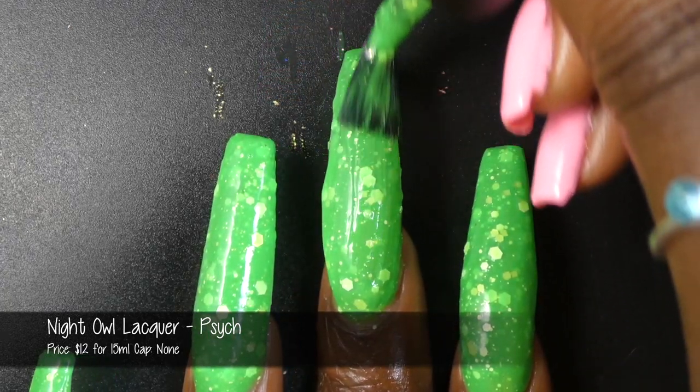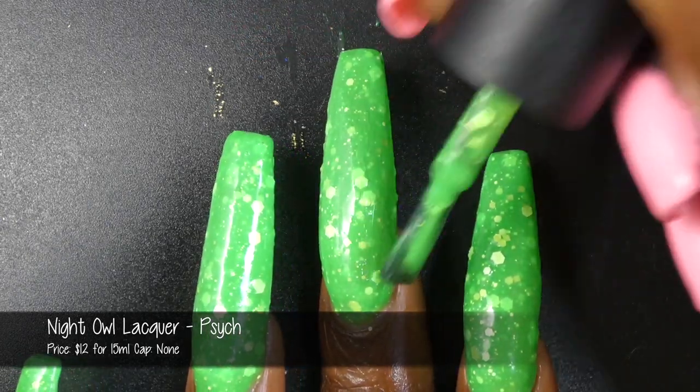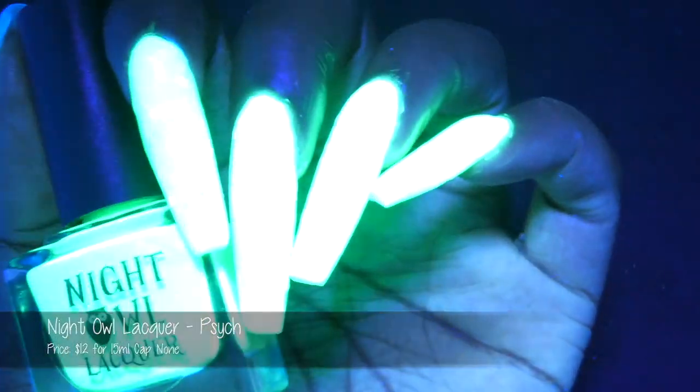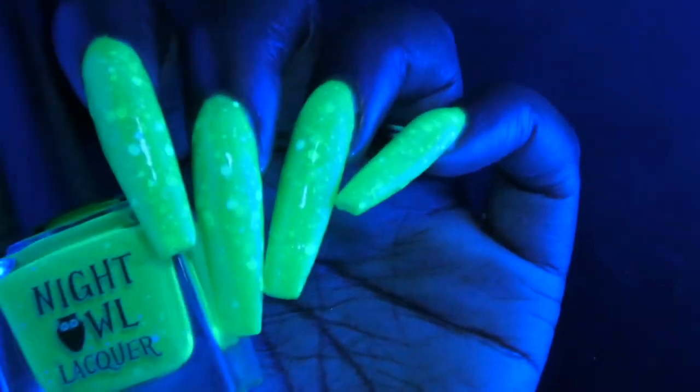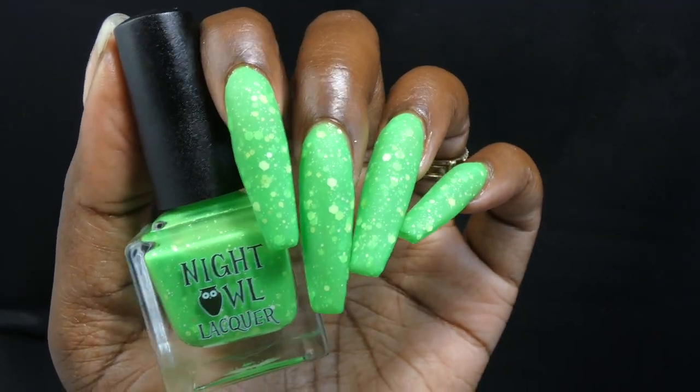I will note this was just slightly on the thicker side. I didn't have any hard time with application, but I kept misjudging how much polish I had on my brush, so I had to dip back in there to get more. As I mentioned, this one is super bright. Here it is under black light. I got a new black light and it is extremely strong, so sorry for the glare.